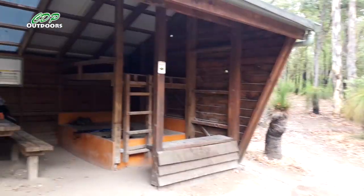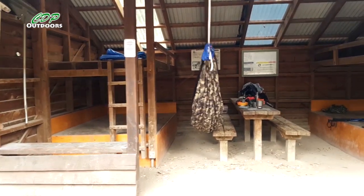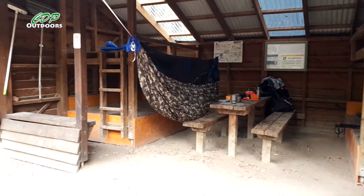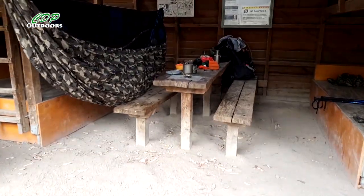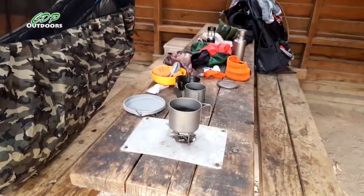And instead of having a hammock up outside, because there's no one else here, I've hung the hammock inside the shelter. Because I'll be leaving earlier in the morning, it's less for me to pack away. So I've got myself a pot on the go to make myself a coffee. Like I said, I've got my bed made.